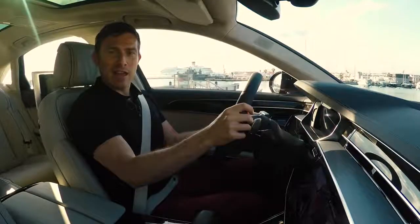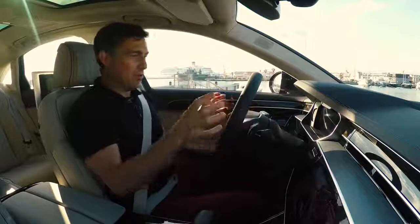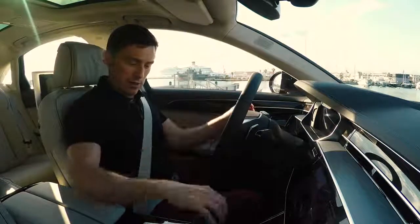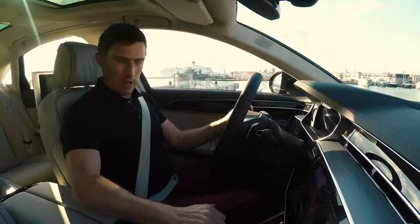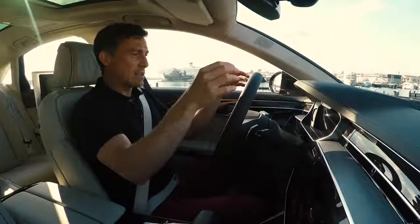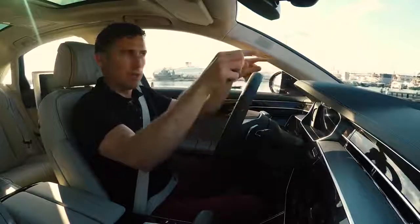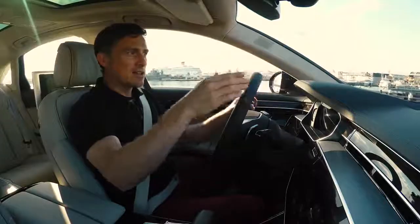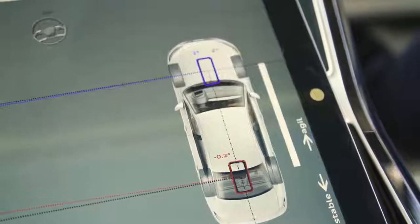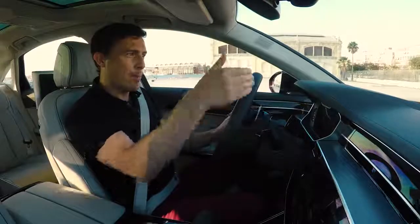So you can get the active dynamic steering, and what that does is make this car drive like it's much smaller. So we're just going to engage it now to compare the difference. So the way it works is that you actually have the steering decoupled from the actual front wheels, and so they can turn a lot more and a lot faster. At the rear, you've got rear wheel steering as well, so it can make the car turn much tighter.